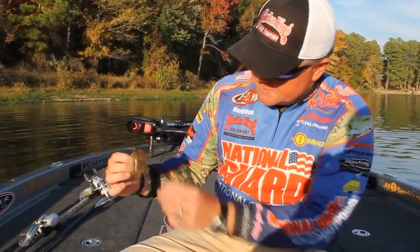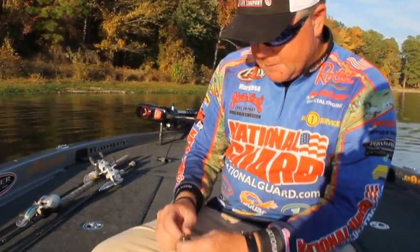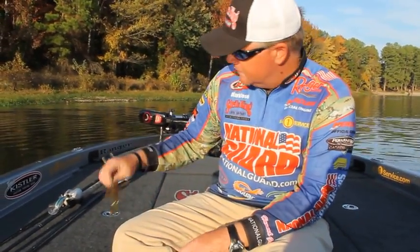So the new Menace is real streamlined. It's going to keep your bait down there. It's going to sink faster because it doesn't have a bunch of drag. The new Menace trailer, I'm really liking that one, and it caught a few key fish for me.